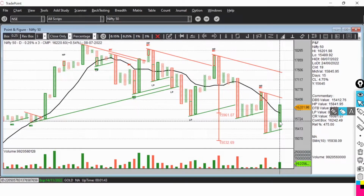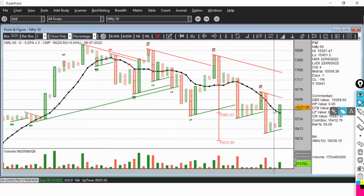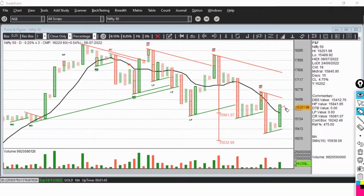So this is a very good sign, and we don't know exactly if this is the bottom or not. What we can see here is a bullish anchor column, that is one point. It has crossed the simple moving average, that is another good point. But there is an overhead resistance line, so we have to observe how Nifty behaves when it reaches there. If it prints a red column here and corrects a bit, and then again starts to move up, that would be a very good entry point in short term Nifty.